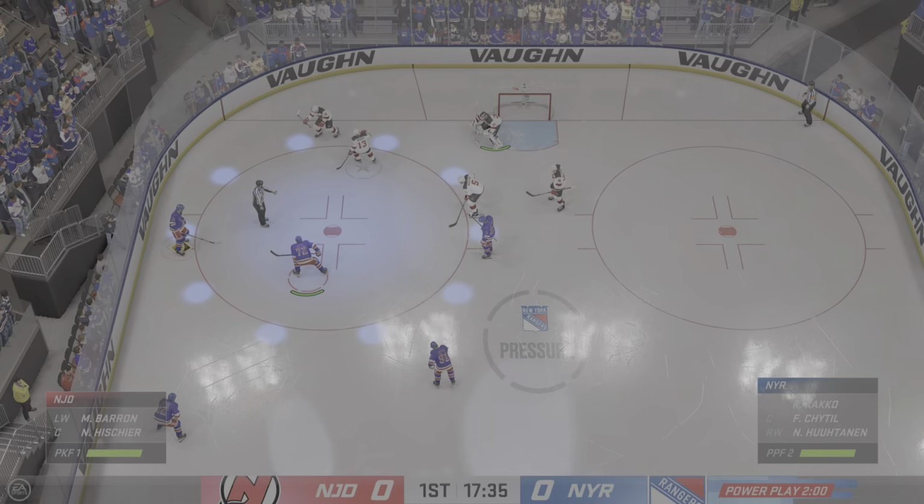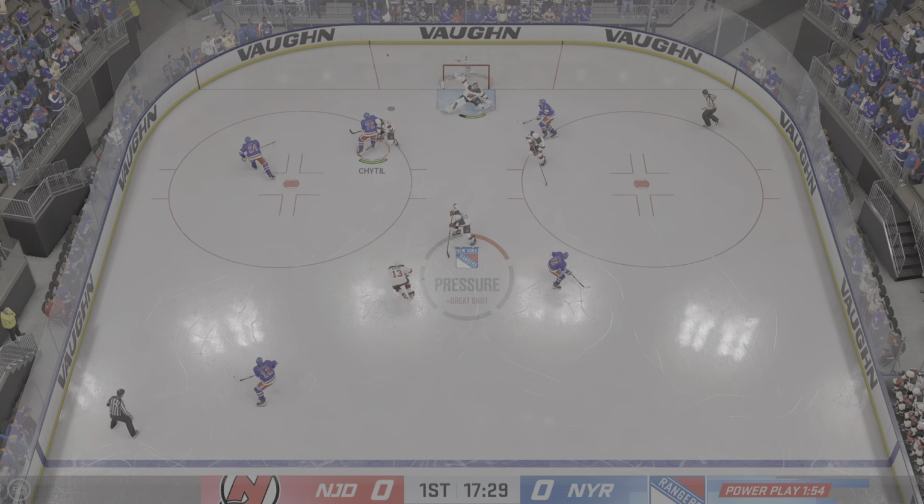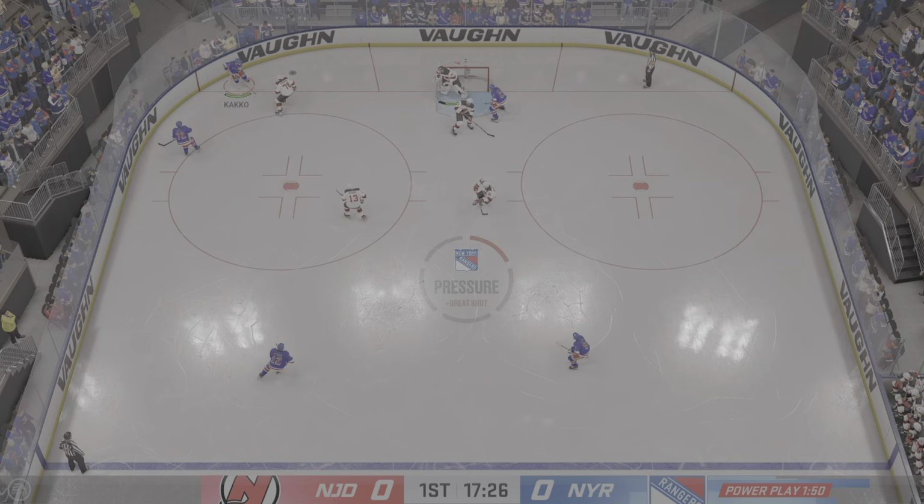Kako's got that zone ability that helps him generate scoring, guys. With more ice available on the power play, let's see if he can get a good look here. Hammers one! Oh, great save here!